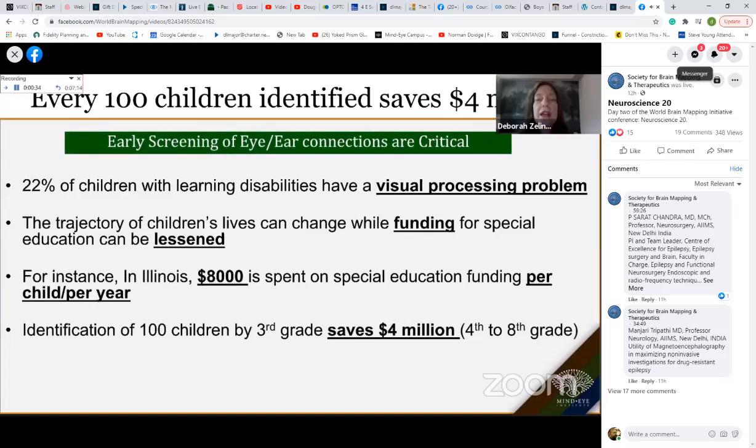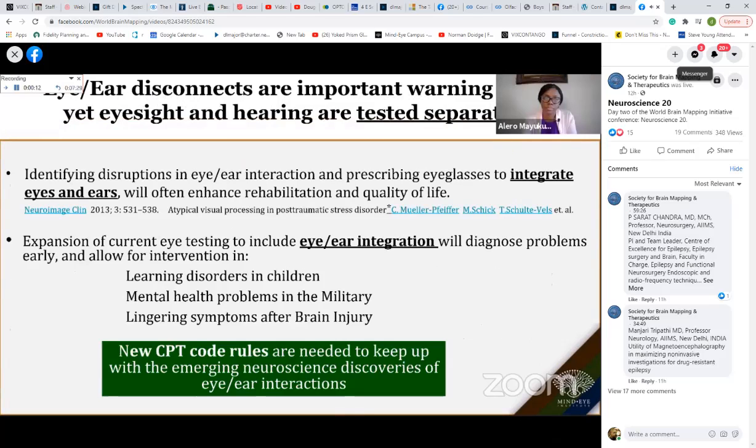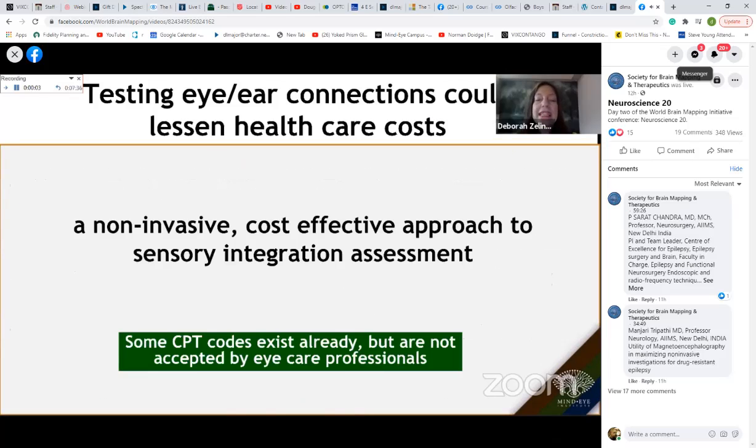The early screening of eye-ear connections is critical because eye-ear disruptions are important, and it would enhance rehabilitation and quality of life. So we need to expand the current eye testing to include eye-ear integration and allow for these interventions. New CPT codes are needed to keep up with this. It's a non-invasive, cost-effective approach, and these CPT codes exist already, but they're not accepted by eye care professionals.